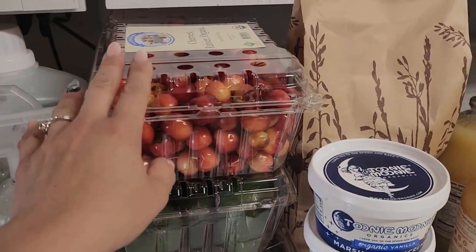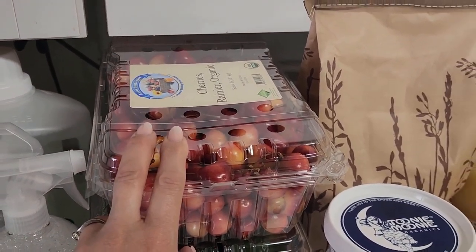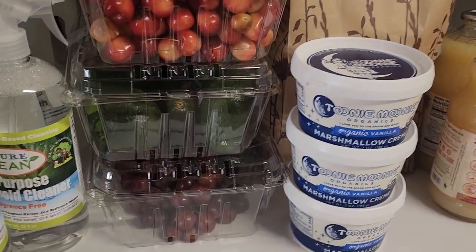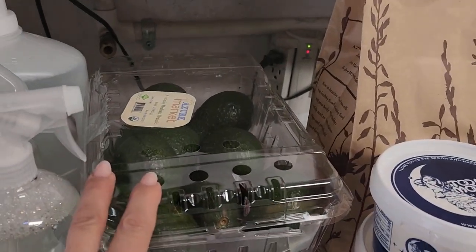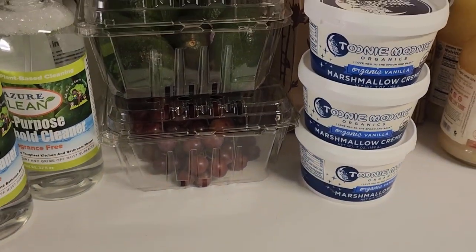And then I actually got 2 of these. 4 pounds of the Rainier organic cherries. I'm hoping to do some canning with those, or we might just snack on them. I'm not sure. So I got those cherries, and then I got, what are these? An 8 count of avocados. And then I got some seedless grapes down here.